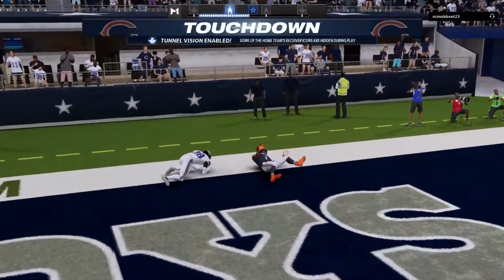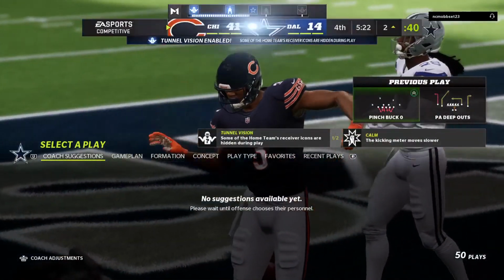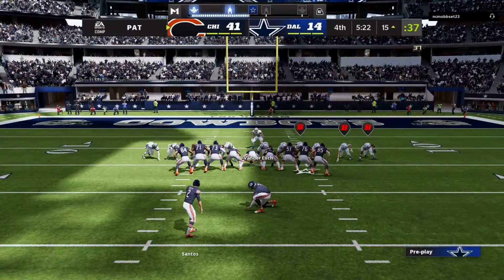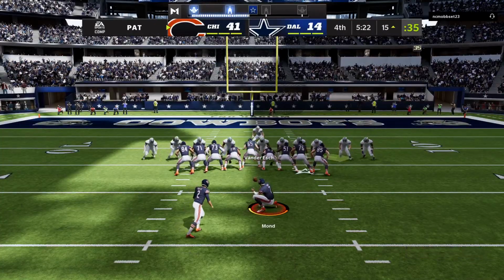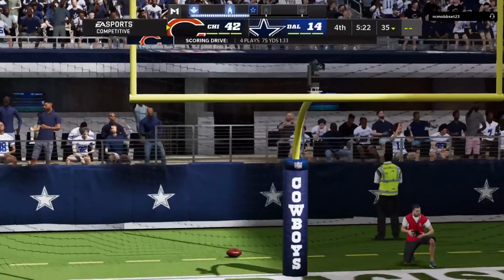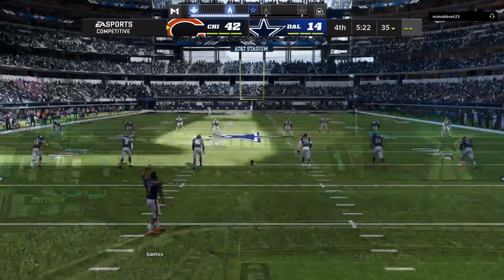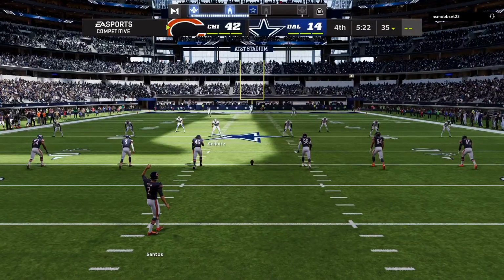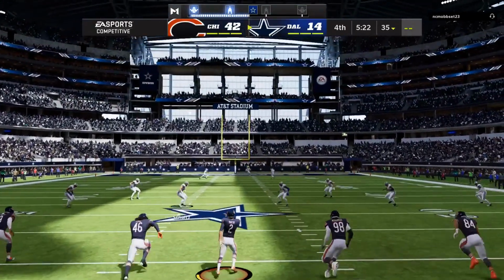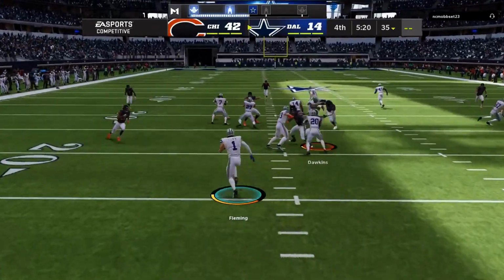Got his man, and it's caught for a Chicago touchdown. A great effort there. His 3rd touchdown of the game and 4th on the year. And the Bears look like they're about to put an end to their 2-game losing streak as they add on to their lead. Santos with the extra point, and that'll increase their lead to 28. Now after the touchdown, here's Santos to kick this one away. Taken in at the 3.